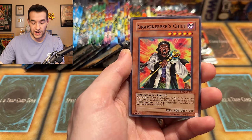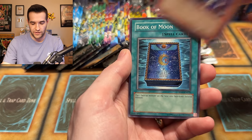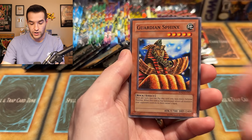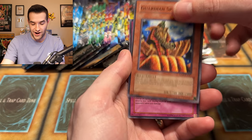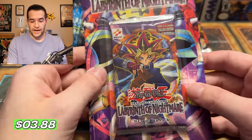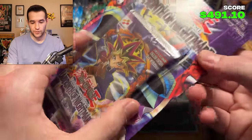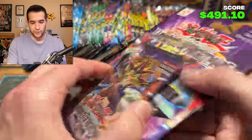Here we go. Spirit Message Eye. No L. Great. It's Chief. We have Goblin Attack Force. Thousand Eyes Idol, Gravekeeper Spy, Book of Moon, Guardian Sphinx, and the final card, Nightmare Wheel. It's a nightmare. It is time to rip up a beautiful blister pack that is in great condition. It is time to ruin that. Oh, wait, it's not in great condition. It's open. Okay, perfect. This one is apparently a little open.